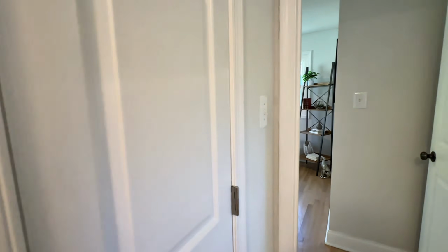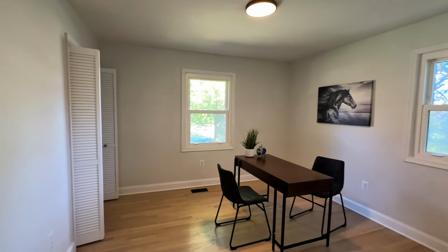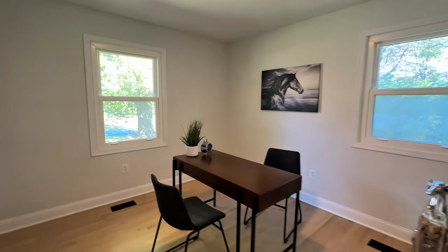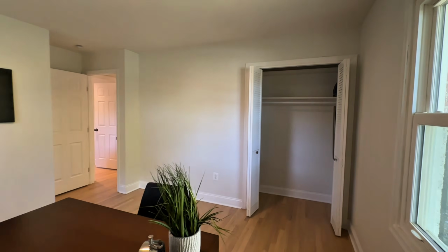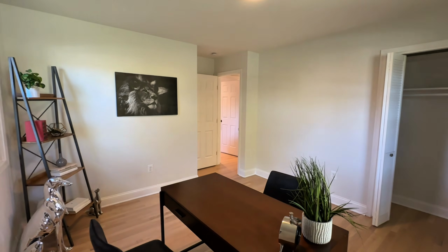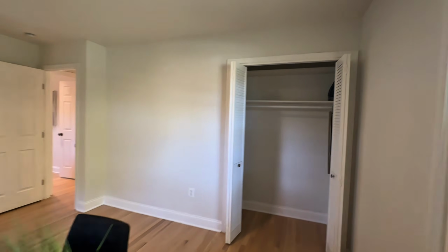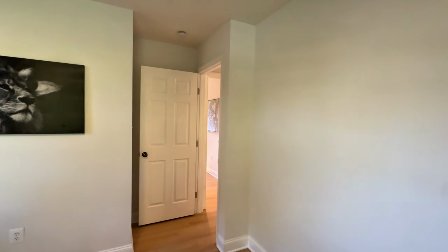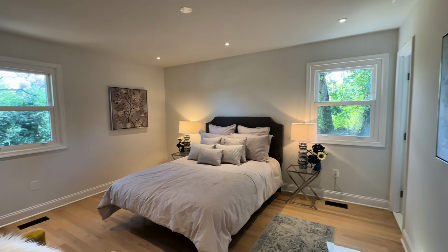Linen closet. 3rd bedroom. So they're showing you the possibilities. They have this staged as an office in case there was no need for this bedroom. All right, now to the left here we have the main bedroom.